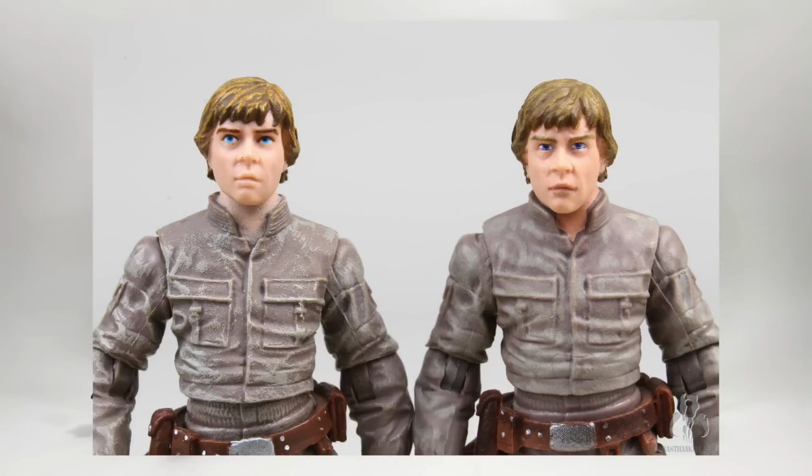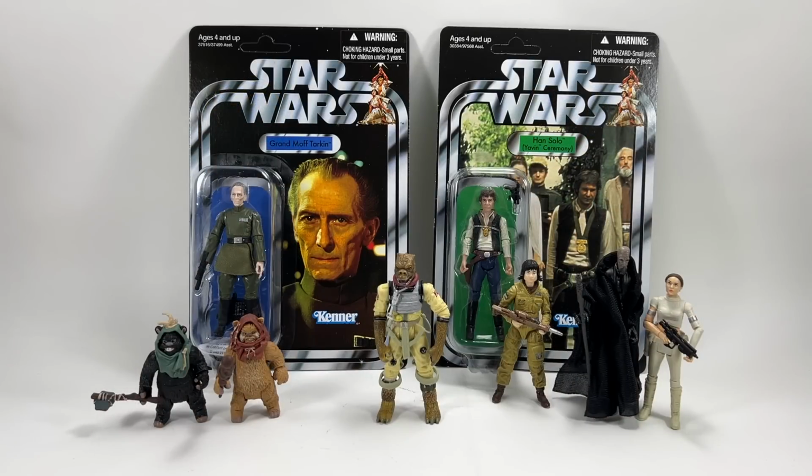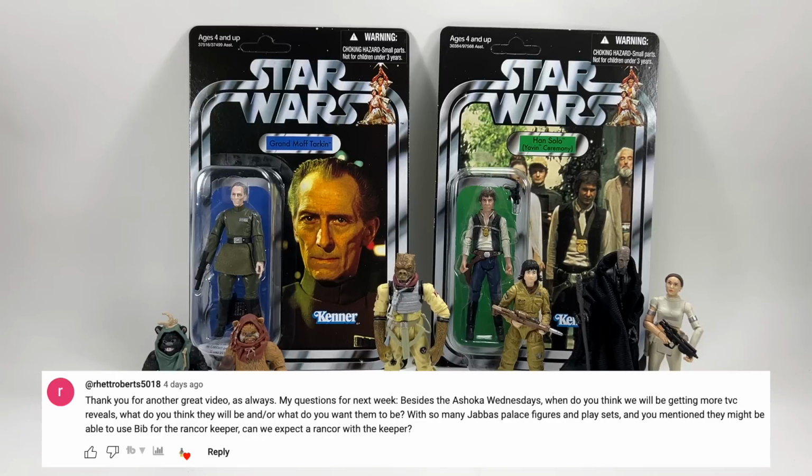So maybe they could really improve that figure and give it all of the updated articulation and all that kind of thing. But that's just me. Sometimes I look at these core characters and I just want them to be as good as they possibly can be. Rhett Roberts says, thank you for another great video as always.